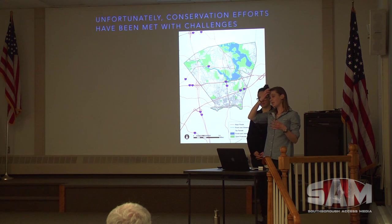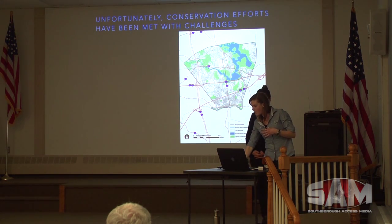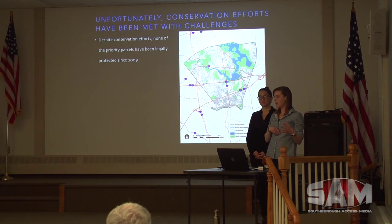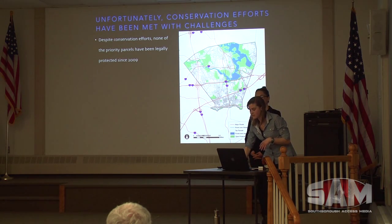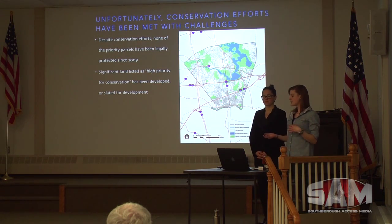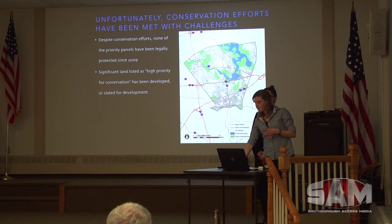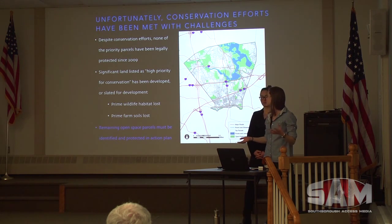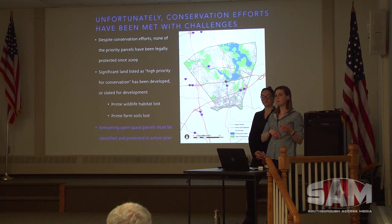Unfortunately, some of these efforts have also been met with challenges. So as I'm sure you all know, Southborough is under a lot of pressure to develop. And despite a lot of efforts, unfortunately, none of the priority parcels that were identified in the last one have been legally protected as of yet. So a lot of the land that was listed as high priority has either been developed or slated for development, which means a lot of prime wildlife habitat has been lost, and so have a lot of prime farm soils. So because of this, it's really important that the remaining open space parcels be identified and prioritized in this action plan for conservation.